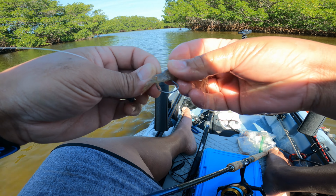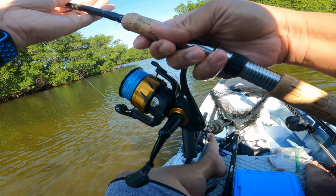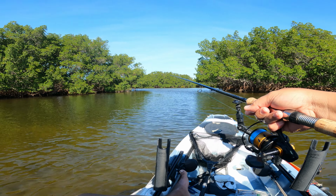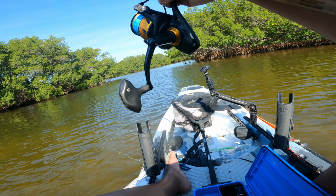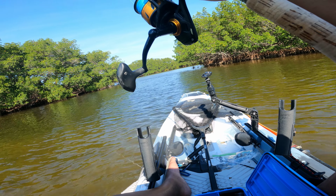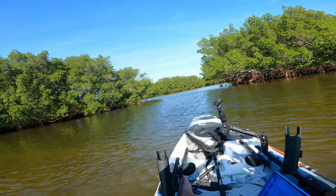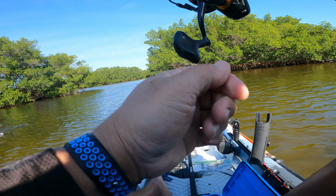Hopefully hook up. I may have to bump down my hook size if I keep missing these fish. I'm using a 2-aught. Might have to go down to a 1-aught. So we'll see. The hits that I'm getting are pretty decent though. Figured sheep's head, so there are sheep's head down there. So this guy probably won't make the cut.